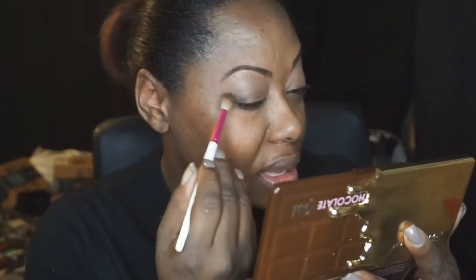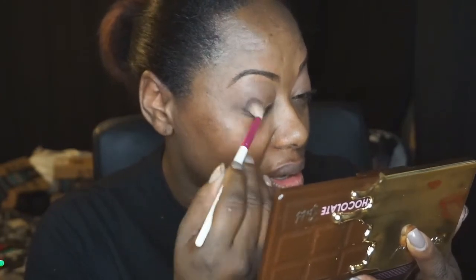And now, what I've been doing recently is taking my smoke shade and using that first. The smoke shade in this palette, this black, is called Decadent. And just hitting the outer corner to add dimension first.